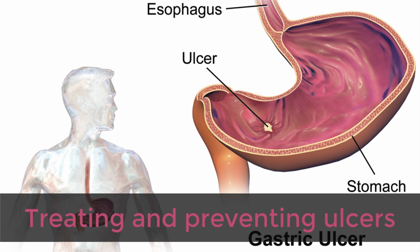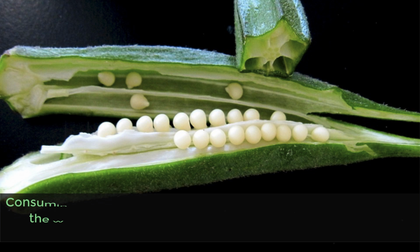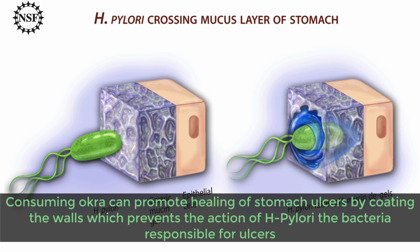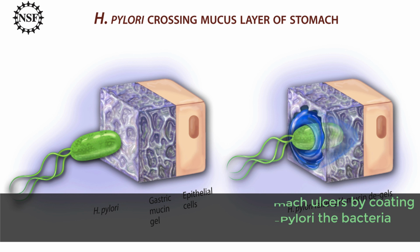Number 4, treating and preventing ulcers. Consuming okra can promote healing of stomach ulcers by coating the walls, which prevents the action of H. pylori, the bacteria responsible for ulcers.